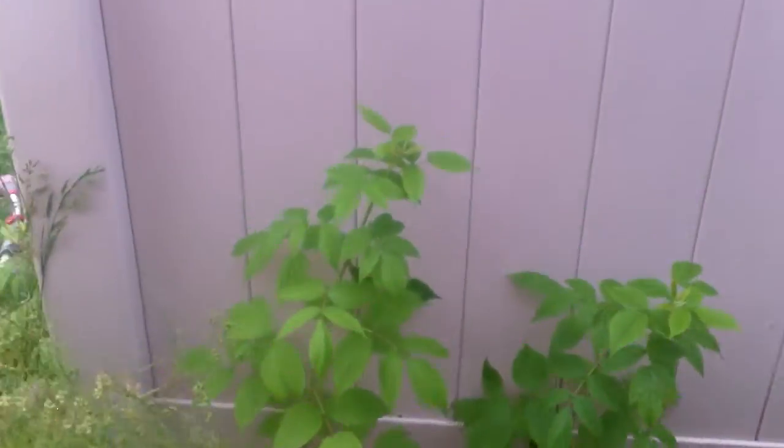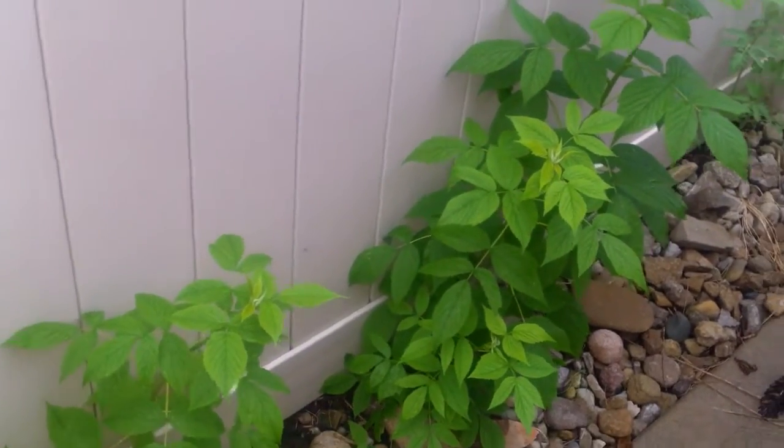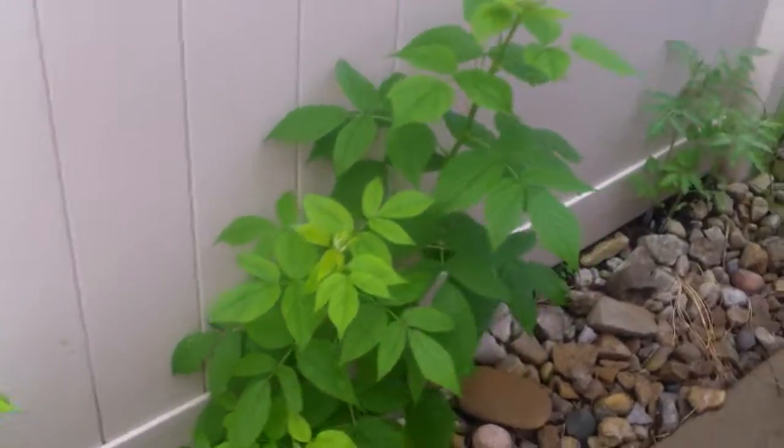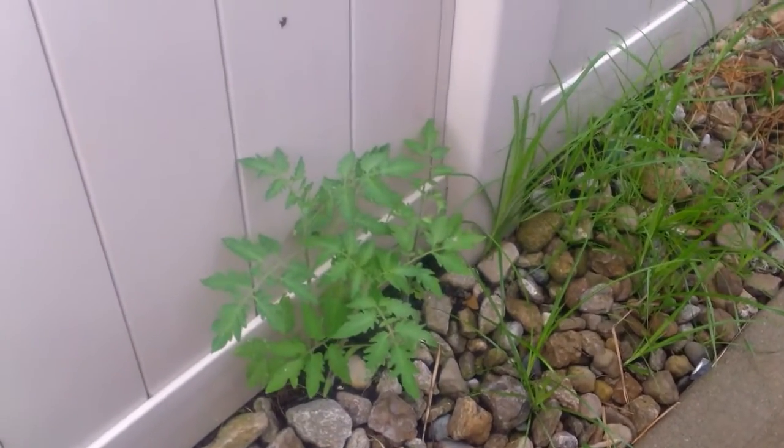Here I have the raspberry breaking through to the back of the fence. So we'll let those go and see how they do. No need to pick them. And even a couple volunteer tomatoes back here. More volunteer cilantro.